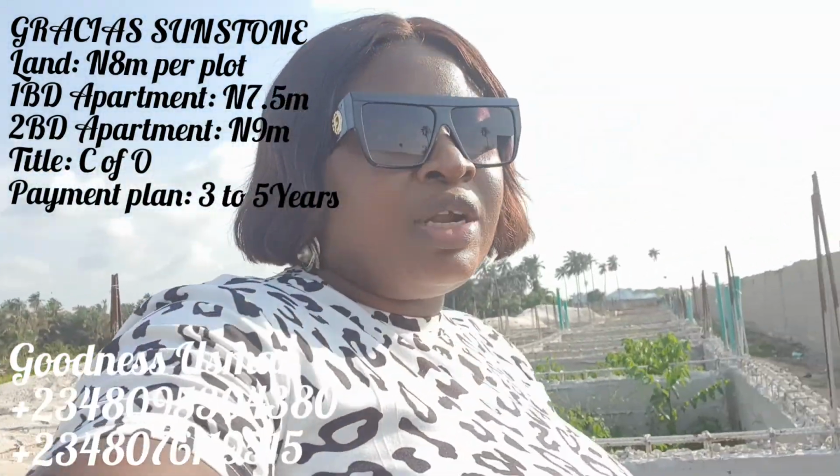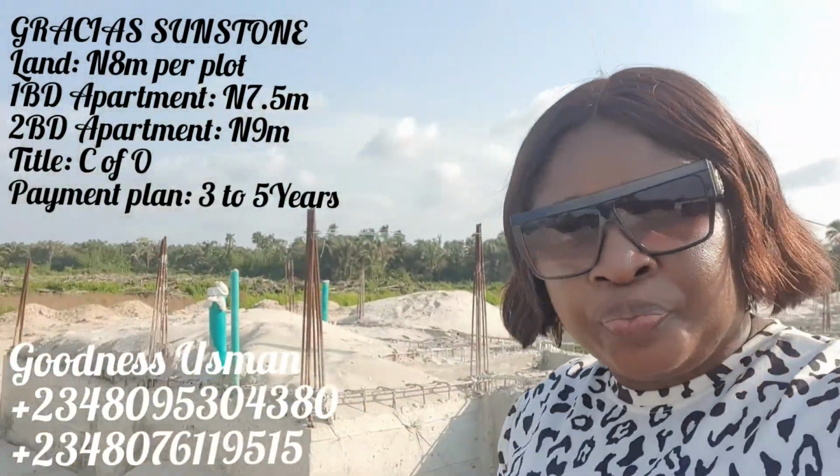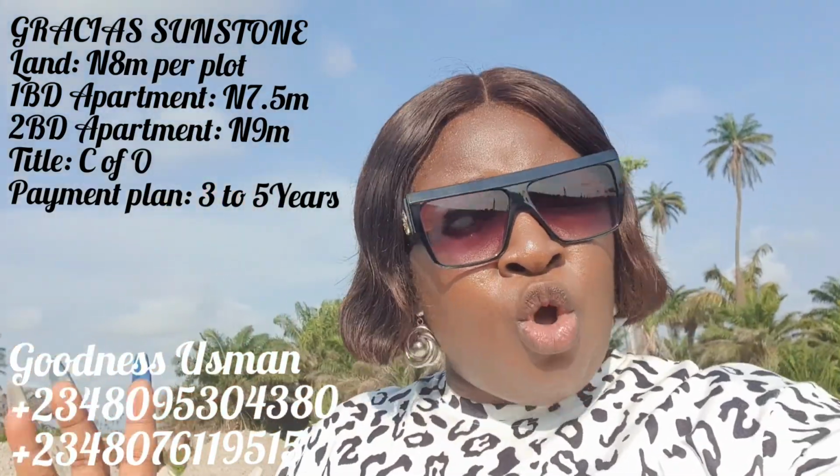We started it, and I will always bring you guys a progress report. So this is how it goes. Deposit 1 million naira and pick your plan. Now, if you're buying for 3 years or 5 years, you're not paying 10.5 for the one bedroom apartment, you're paying 12.5 million. And if you're buying the two bedroom apartment, you're paying more as well. Three bedroom all the way, you're paying more. But for the outright payment, it is 10.5 million naira for the one bedroom apartment, 11.5 million naira for the two bedroom apartment, and 13 million naira for the three bedroom apartment.